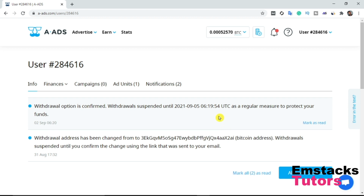So guys, this is it here. This is the platform that allows you, AARs is a platform that allows you to earn free Bitcoin to your wallet every minute, every second. I've reviewed this and it's actually paying. I've been able to withdraw from my other account and it's working perfectly.